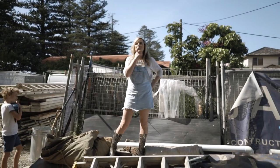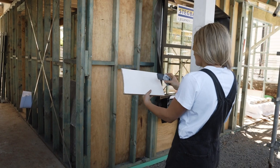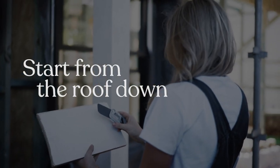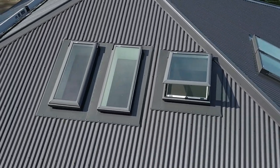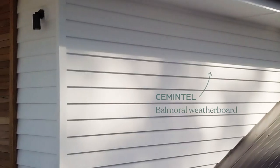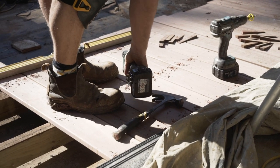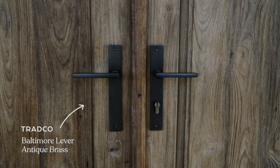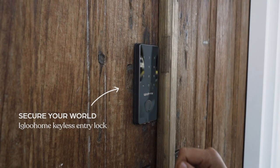My biggest tip and advice I can give you here is when you're picking your exterior materials, you start from the roof down. So it starts with the type of roof material and color you're going to choose, your windows and doors, your external facade material, down to if you're using timber decking, pavers, right to the details of your door handle, or in a holiday property, it's your keyless entry lock.